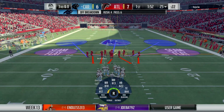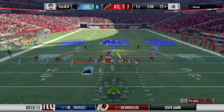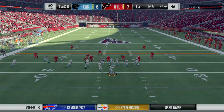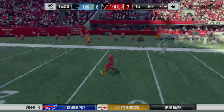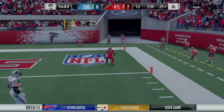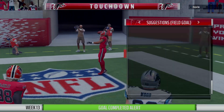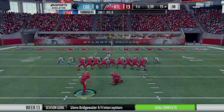And on 3rd and 8, defensively, they're going to beef up the secondary. 6 defensive backs. They'll look to throw. He rifles one that's intercepted. Picked off around the 27. And he takes this one back into the end zone. This has a touchdown.